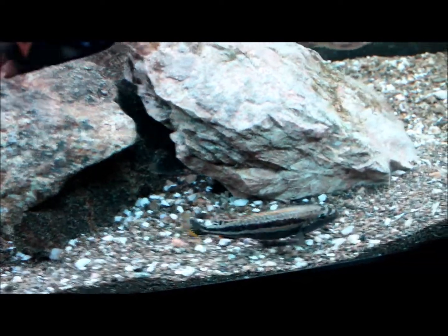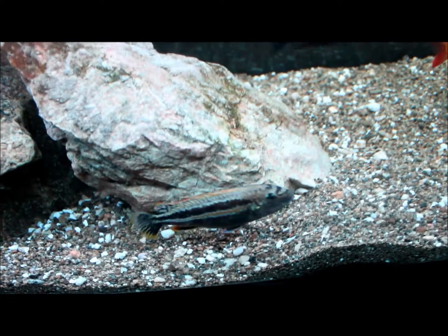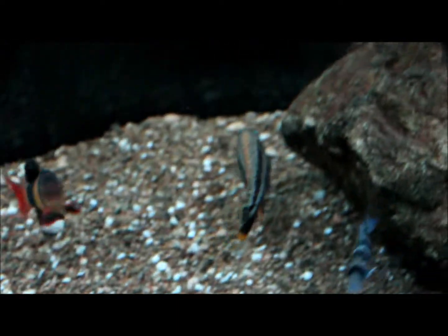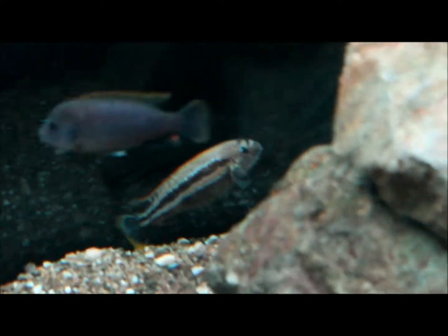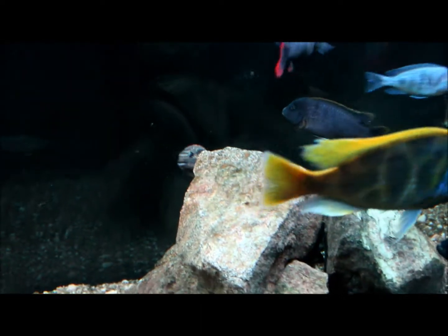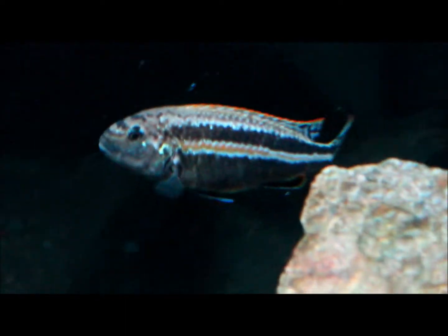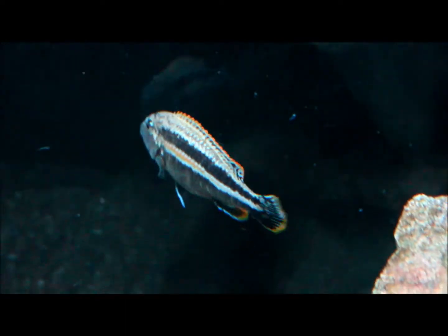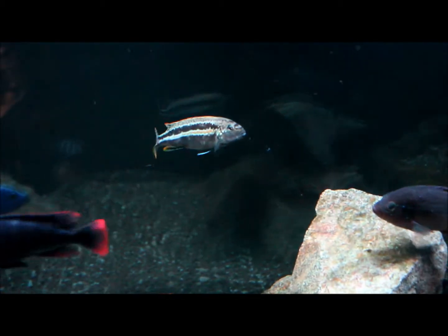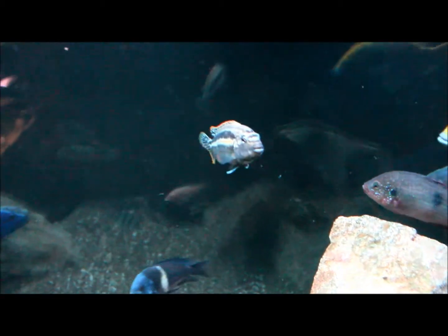Now pretty much all Melanochromis species I find to be quite aggressive, and the reason why I think so is because these are relatively fast fish. You see the way their body is shaped, they look like they're built for speed, and with that speed they get a ton of confidence, and that confidence just leads to a ton of bullying, a ton of showing who's boss, and thus an aggressive fish.